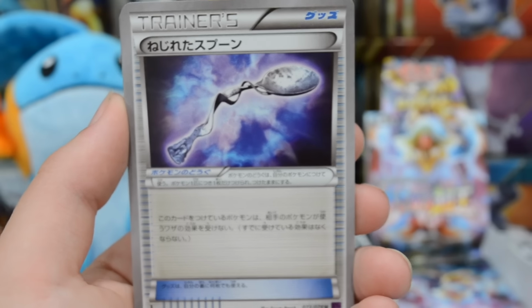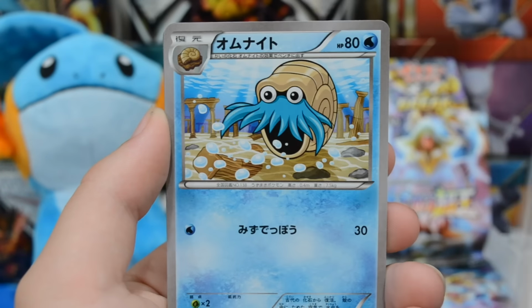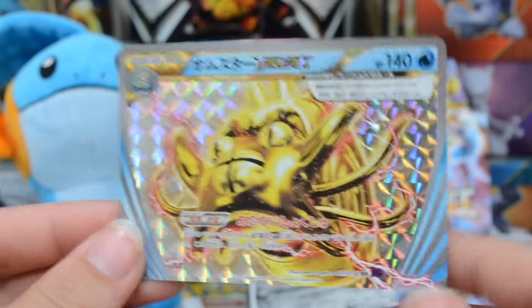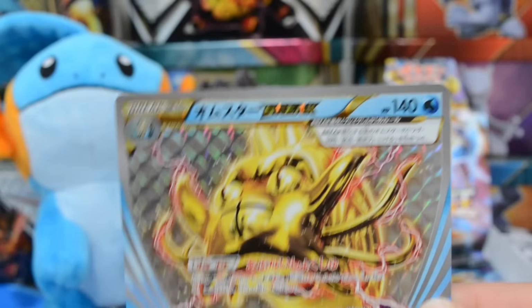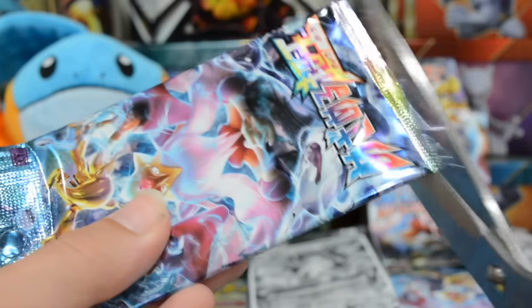But anyways, that is just why I'm making her not open packs. She doesn't want to. So anyways, we have a Bent Spoon, I think, an Exploud, Ammonite, Koffing. Ooh! I know Sarah's gonna be happy with this card. Yes. We have an Omastar Break. Very cool. Yes, I love the breaks. I'm sure this card will be going to Sarah eventually. There we go. Alrighty, let's keep on going here. Definitely have to open these packs with scissors, otherwise I would struggle way too much. Yeah, very difficult to open. Yes, that is for sure.